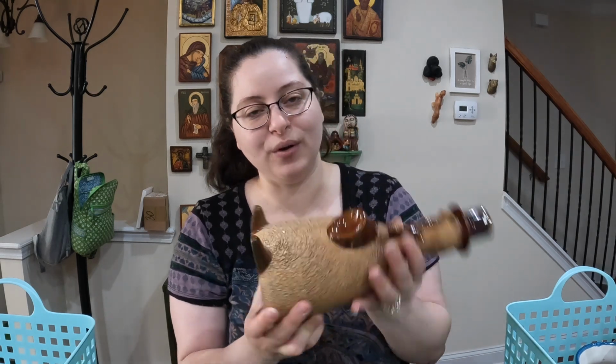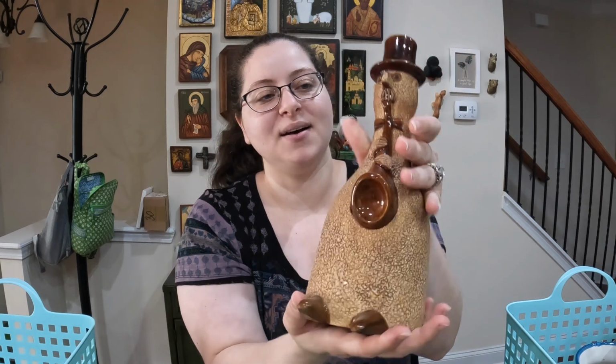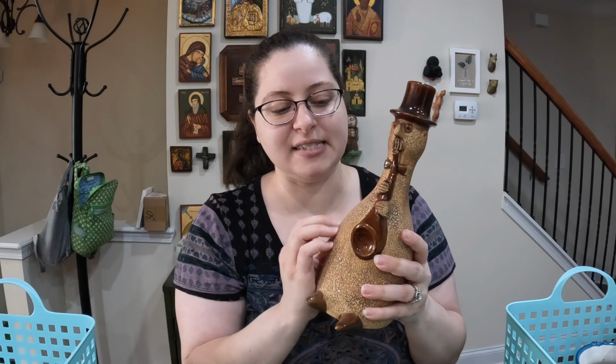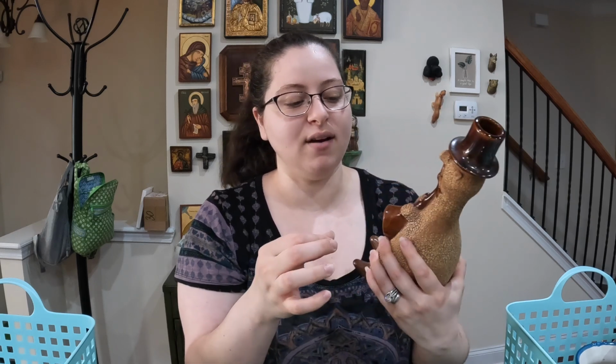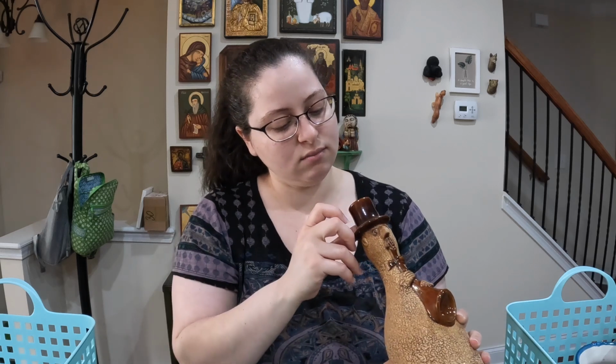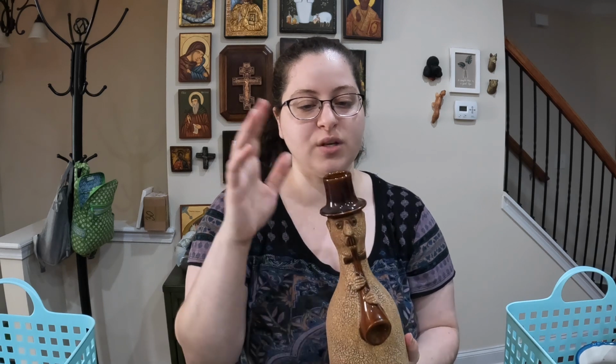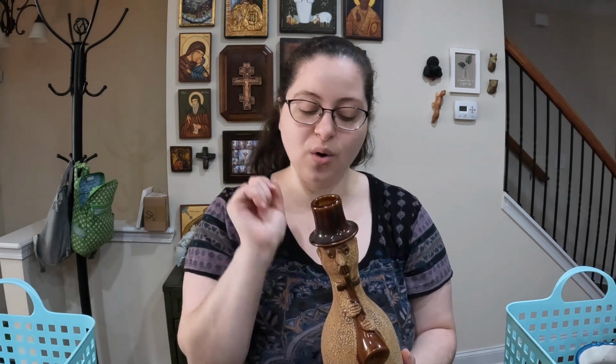Hager stamped, Royal Hager, USA, down at the bottom. And I don't know what this is called, the bisque, rough, like sandy with the glazed brown, but he looks like a penguin man. I think he's a candle holder. It's shallow. Actually, no, it's not. It is a vase, which makes it even better. But I do think that somebody did use it as a candle holder. There is a little bit of wax residue. I think you can use it as a candle holder or as a vase.